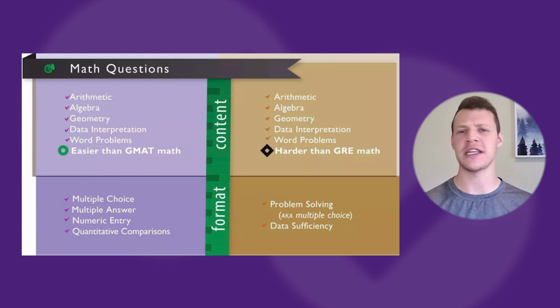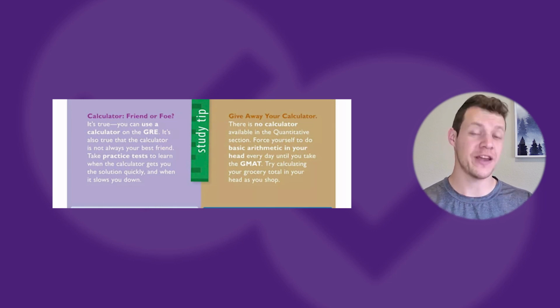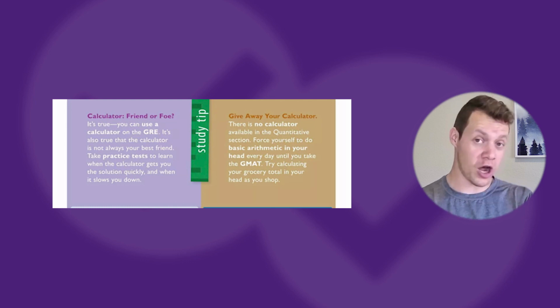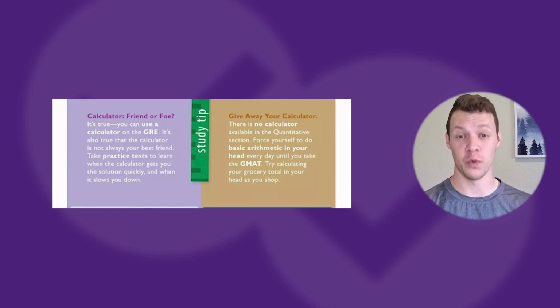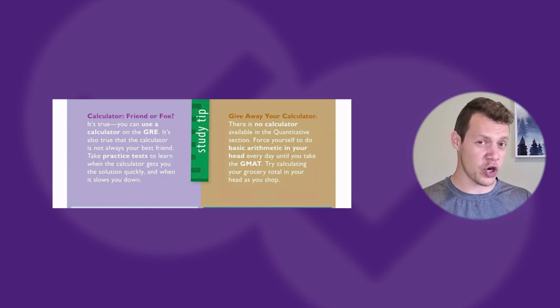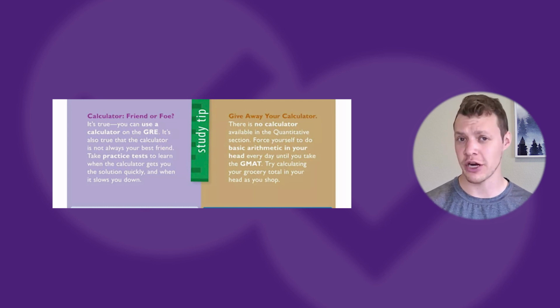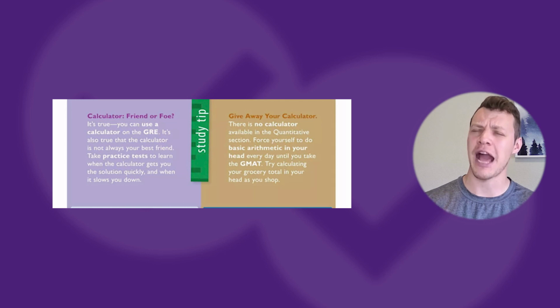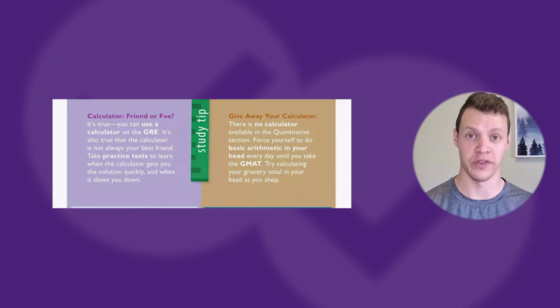There are also some differences in question type and format, so regardless of which test you choose, you're going to have to study that test so that you know what to expect. One last difference between the two tests when it comes to the math is the presence of an on-screen calculator. On the GRE, you do have access to an on-screen calculator. Hooray! On the GMAT, you will not. So, if you're someone who's a little bit nervous about mental math, that might be a good indication that the GRE is for you. However, that being said, a lot of our strategies on the GRE say not to touch that calculator unless you absolutely have to. So you're probably going to have to learn some mental math either way, but definitely more so for the GMAT.